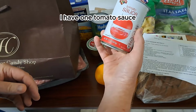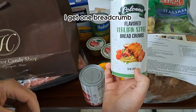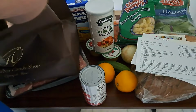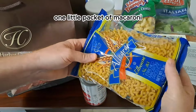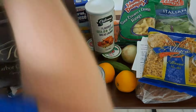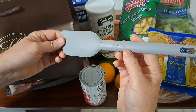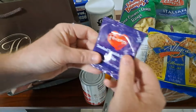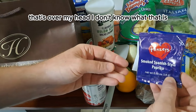I have one tomato sauce. I get one breadcrumb. I get one little package of macaroni. Get one spatula. Get one smoked Spanish style. That's over my head. I don't know what that is.